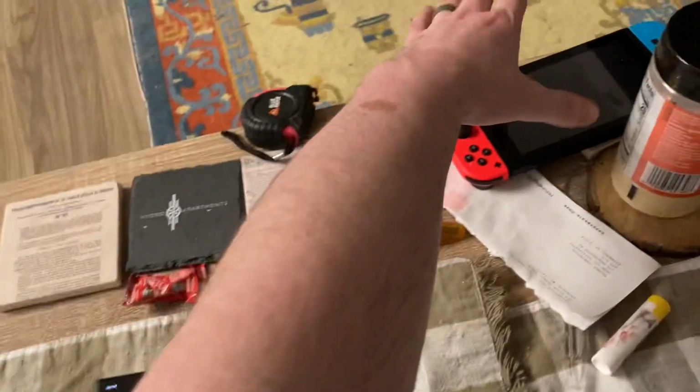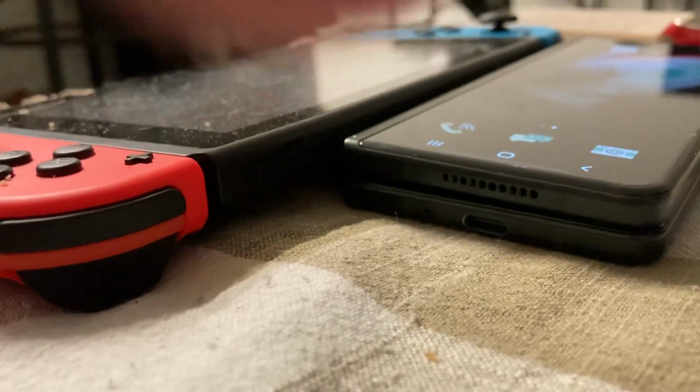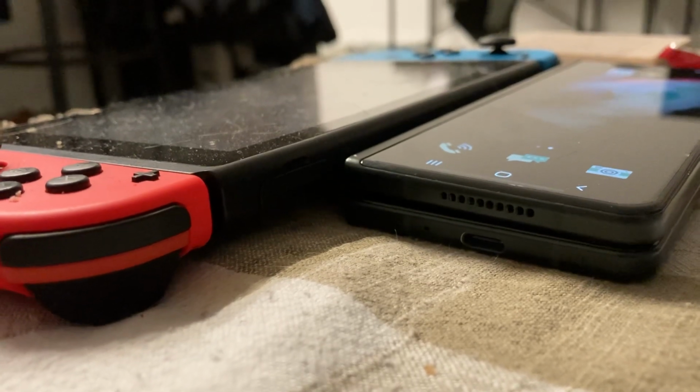And if I have, it's pretty thick. Here's a Nintendo Switch, right? For the sake of thickness comparison, that is it next to a Nintendo Switch. It's pretty damn close.